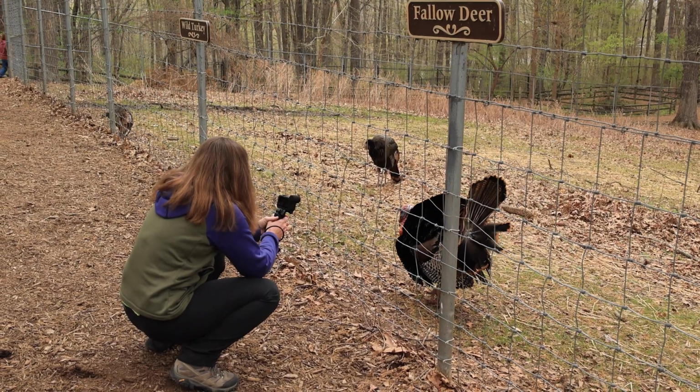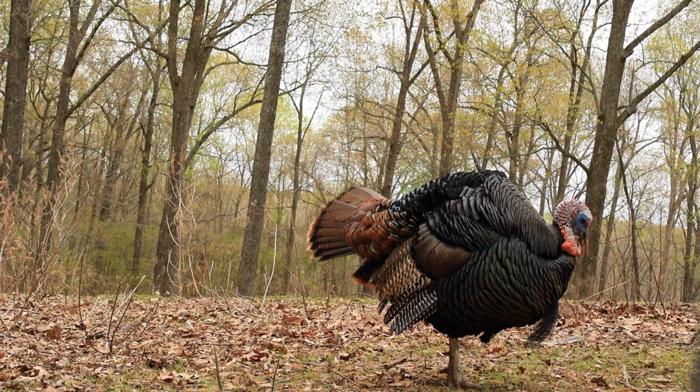There's supposed to be fallow deer in here, which are not native to the area. They're from Europe and Asia, and they have flat antlers like a moose. We'd really love to see one, but we can't find them.